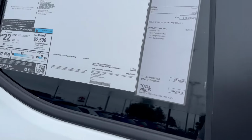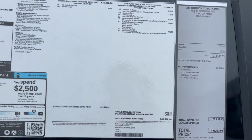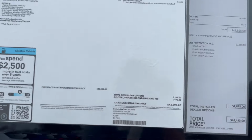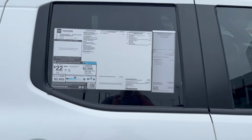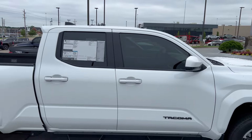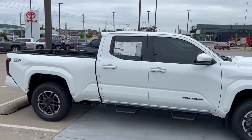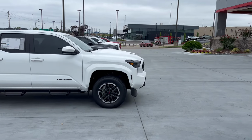And look at what you're paying. $46,000. Now, to be fair, that includes an extra $3,000 package added by the dealer, so out the door MSRP would be $43,500. Still a lot of money for a 4-cylinder turbo built in Mexico. And I would say the build quality has not been as good as the old Tacoma. And I think most people agree with that.